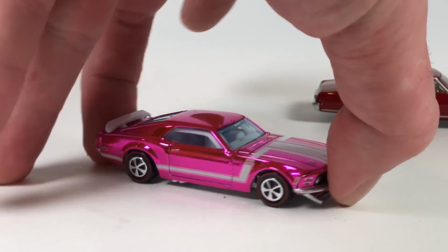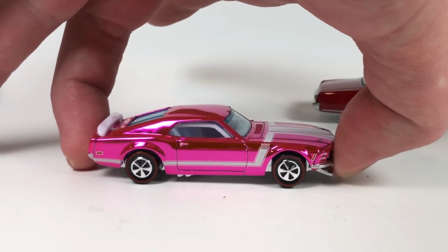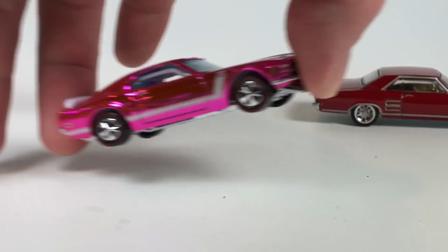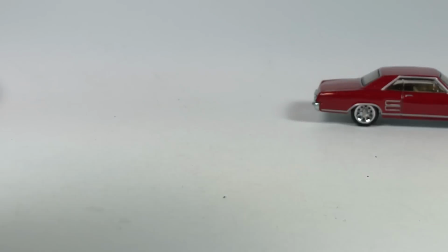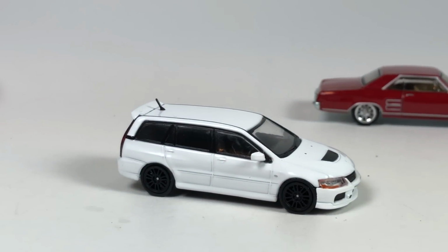But this thing is just gorgeous. I don't want to put fingerprints on it. It's going to go straight in a display case. But she is pretty in pink. And then, of course, it's cool to get some basic Hot Wheels. This, I would say, is my number one disappointment for the week.